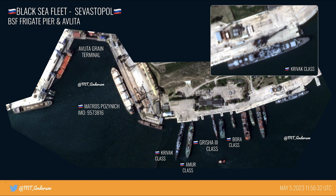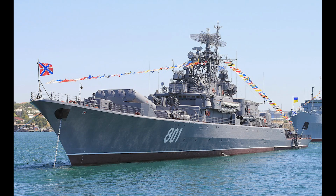One of the successes of those marine drones is that it has got Russia a bit more cautious, but we'll get to that later on at the end of the video. At the frigate pier, we can see one Grigorovich-class frigate. Two of these are in the Black Sea Fleet, but one, the Pivdenna, is down for maintenance. Here's an image of one.